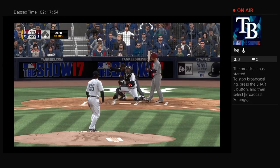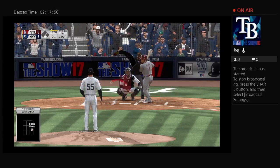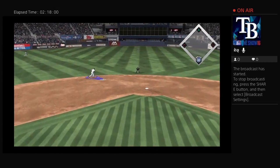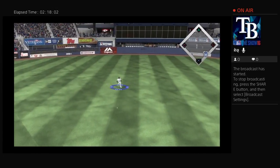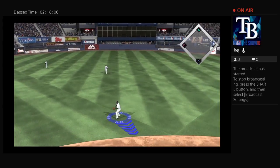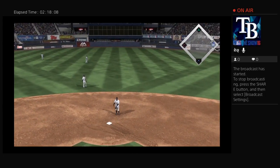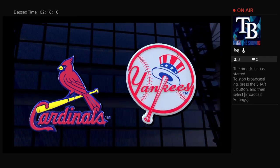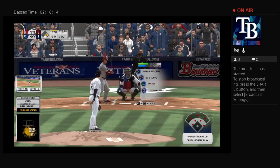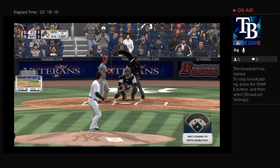Catcher Yadier Molina. Yadier Molina is at the plate now, and he takes a cold strike. Bases are empty, 1 man out. Grounded back up the middle, and that'll find its way into center field for a 1-out hit. A lot of base hits up the middle. Set your sights up the alleys and try to take it back up the middle hard like he did right here. Nice job.